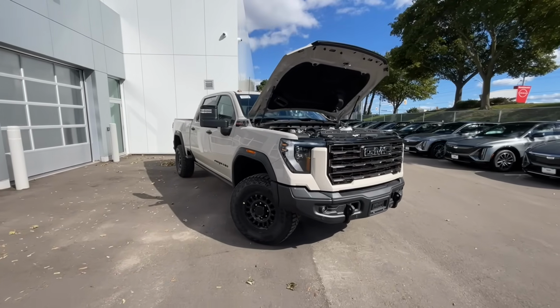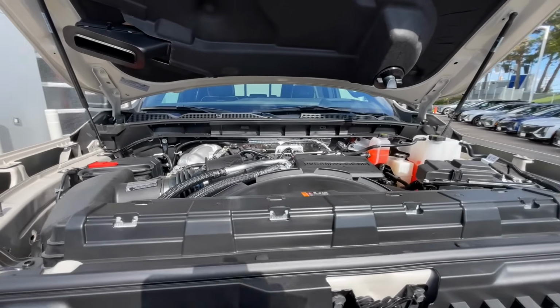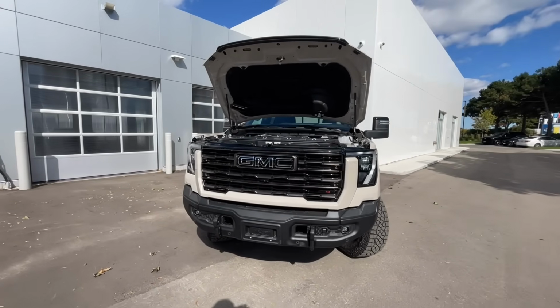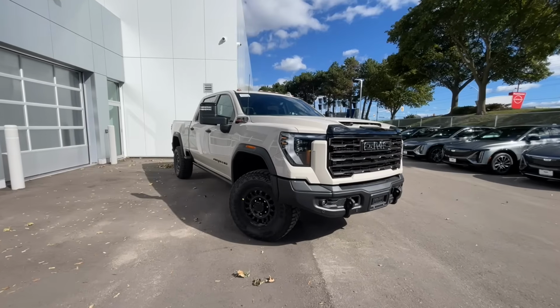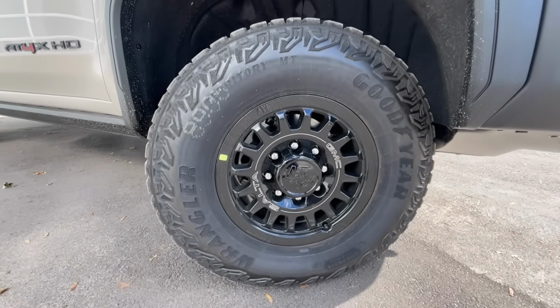All right, so taking a look underneath the AT4X AEV, we've got the 6.6 liter Duramax diesel, 475 horsepower and 975 pound-feet of torque mated to the Allison transmission. So that is equipped here on this truck. We'll take a look around it and go over the different options. So we'll take a look around the GMC Sierra AT4X AEV, and we'll start with the tire and wheel setup.